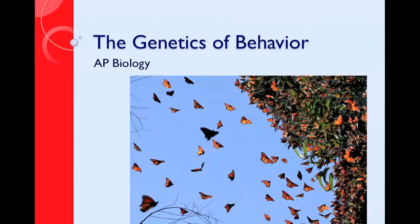So the first example of a behavior that has a strong genetic component is the photo that you see before you of the monarch butterfly migration. The migration happens from Canada all the way to Mexico, and it encompasses a number of generations of monarch butterflies. And that's one of the reasons that we're pretty sure this migration is controlled by a genetic influence. No one individual makes the entire trip.